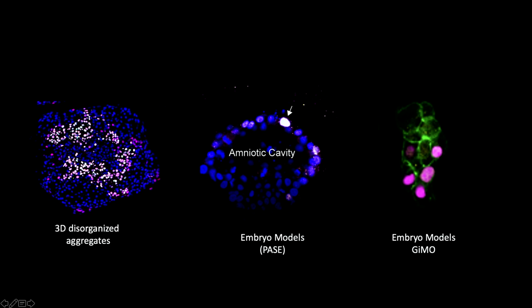So we use something called three-dimensional disorganized aggregates, which means taking human pluripotent stem cells, putting them in low adhesion plates, adding cytokines we know are essential for the specification of the germline, in particular bone morphogenetic protein 4, and letting differentiation progress in this disorganized way. It's in 3 dimensions, but it's disorganized. We can generate a lot of primordial germ cells using this model. So we use it when we need a lot of germ cells.